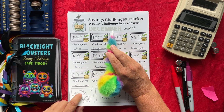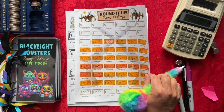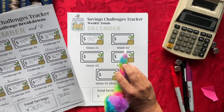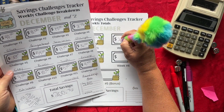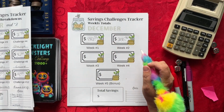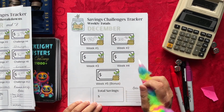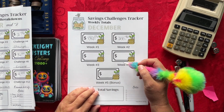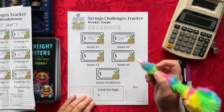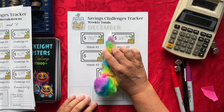So now that I know how much I need to save and budget for from this week's paycheck for week 2 of December, I'm going to now carry this amount over to this savings tracker right here. And I will write that amount, $1,076 in week 2 for December. I will do that for week 3 and week 4. Once we are done with week 4, that's also the end of the month. So I will come back to this tracker. I will add all of the amounts up for the 4 weeks, and that will give me my total of how much I saved for the month of December.